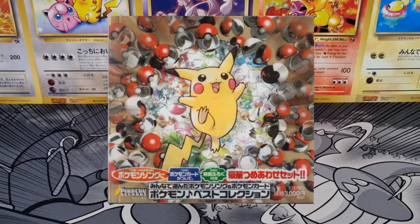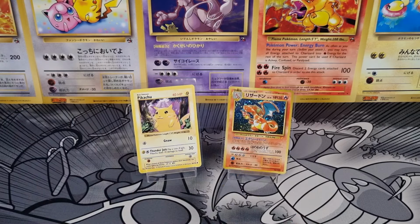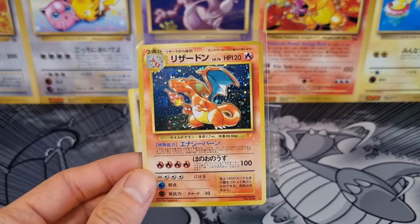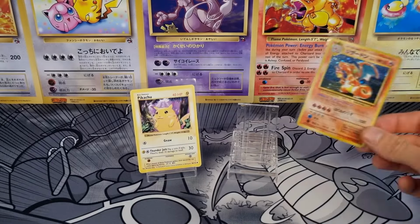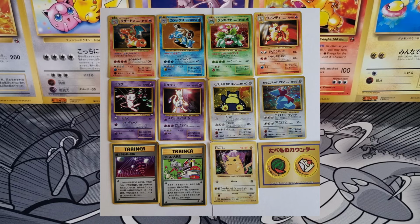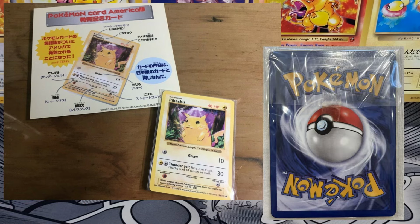Most people will be familiar with this product because of this card right here. The good old CD Promo Charizard. Such an epic card, of course. And so these 2 cards were actually included in the same product. The Charizard came with a bunch of other promo cards and a little stack of cards, and the Pikachu was included in its own little sleeve that was folded over and sealed with a piece of cellophane tape.